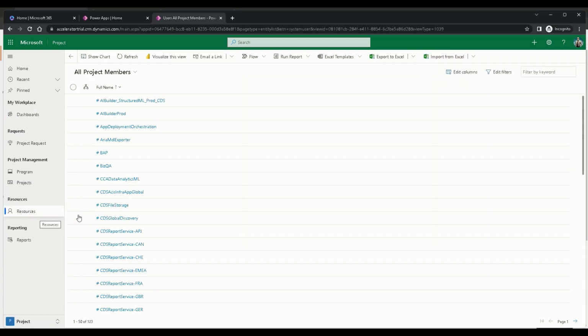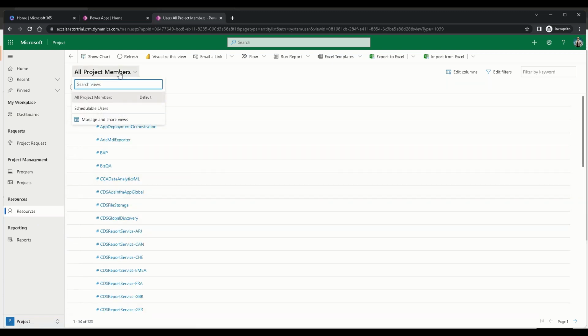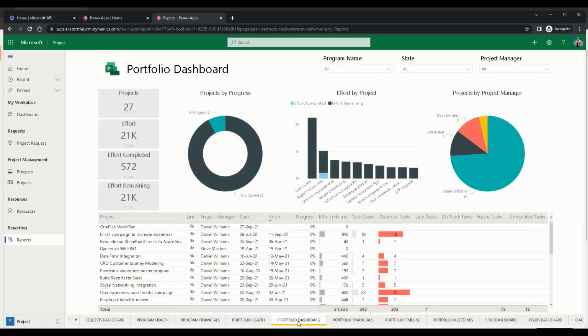The Accelerator gives you all the resources that are participating, all the project members that are participating within the project. If you want to add more resource planning capability, that's where you would bring one plan, and I'll show that in a second. And then finally, a very important part of the Accelerator is the out-of-the-box report pack, and that's really what everyone comes for, the visualizations.